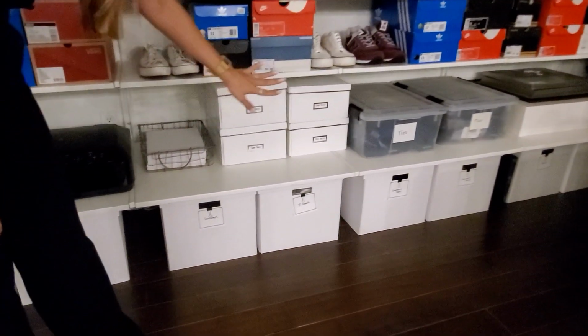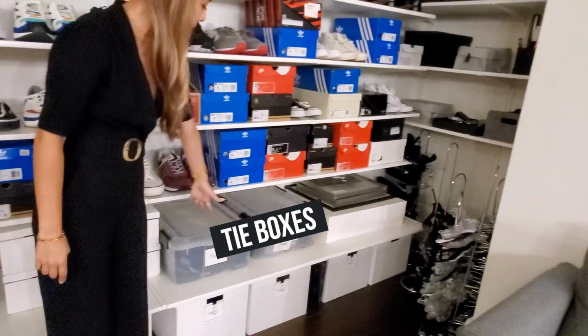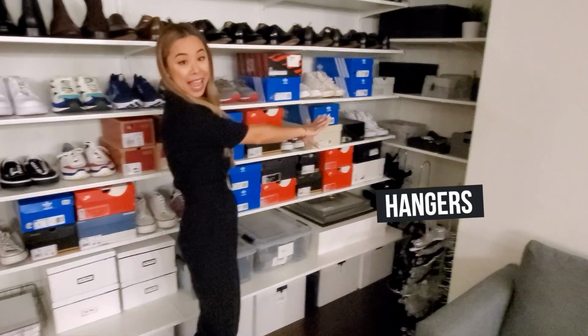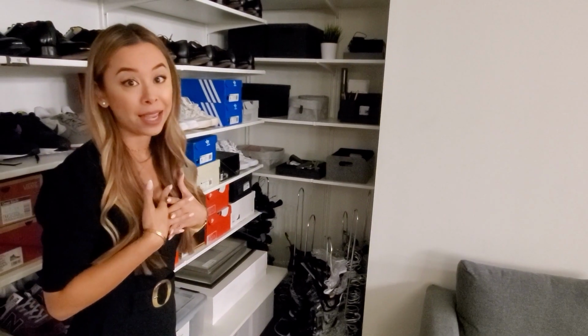We've got additional shirt options here. Everything is organized by categories. We've got my tie boxes here. We've got garment bags. We've got the hangers all organized, all of that good stuff that is necessary for our job, for my job as a stylist.